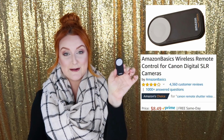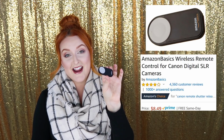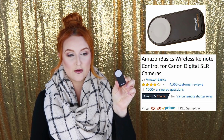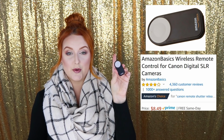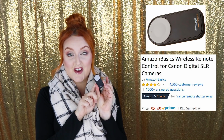Okay, so first off is this little dinky Amazon Basics camera remote. This is for DSLR cameras. What I'm shooting on right now is a Canon Rebel T7i. So this is just a little DSLR remote. You point it at your camera and it takes a photo for you. There's about a 10-second delay, so if you're taking portraits or selfies with your family, this is fantastic.